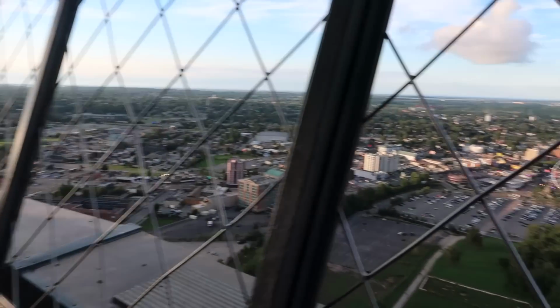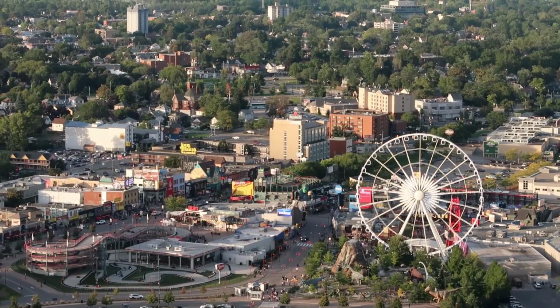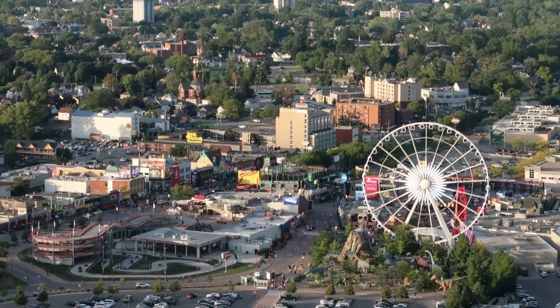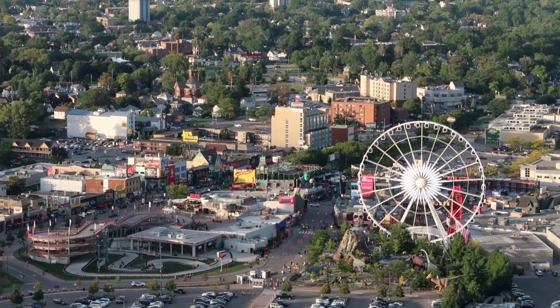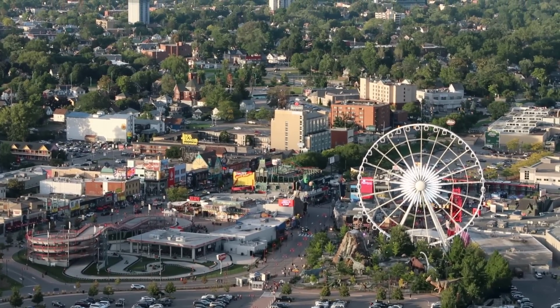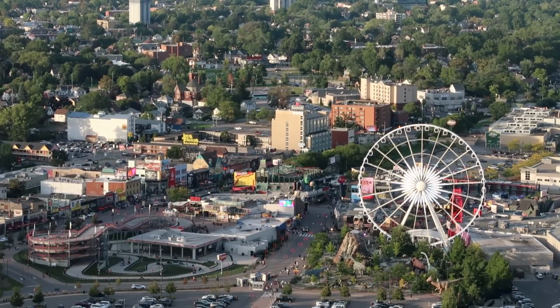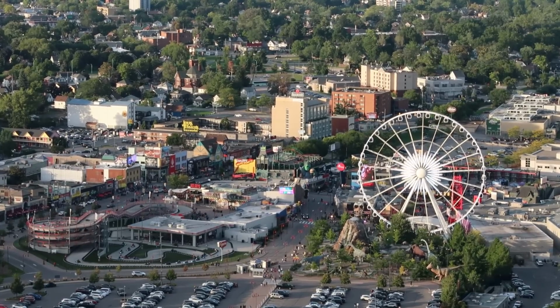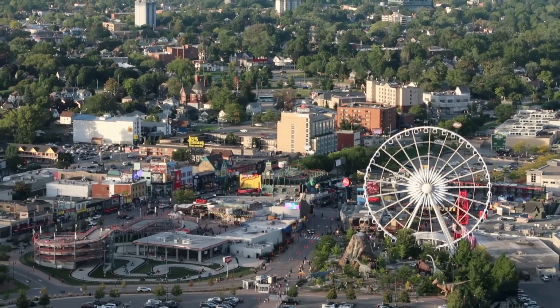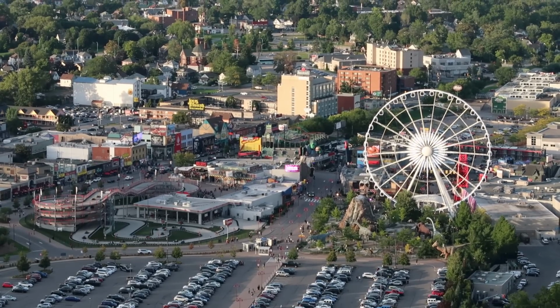Let's take a look down at Clifton Hill. You can see the Ferris wheel there. You can see right in the center, Castle of Frankenstein. See Dino Golf there below the Ferris wheel. A lot of fun to be had in a very small area there, Clifton Hill.